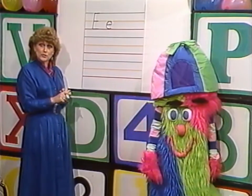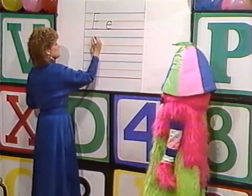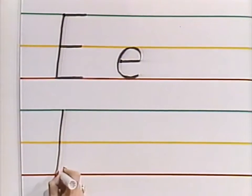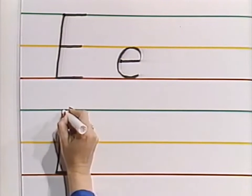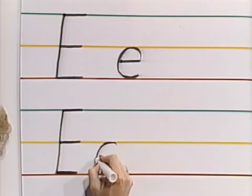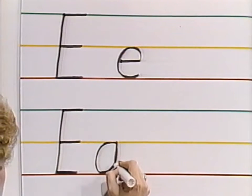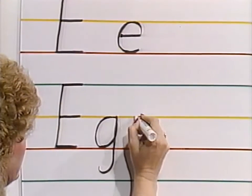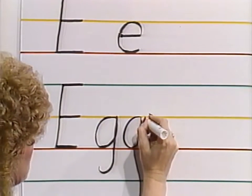Oh, I know a word that we can sound. Would you like to learn to read a word? Good. Watch me. This letter, I bet you know what I'm going to make, don't you? E. What letter is this? E. And it says eh. And this letter is a lawbreaker. It's going to go under the red line. And there's two. That's a G, that's right.